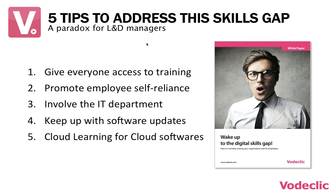So you need to keep your learning solution and your training courses up to date with the software updates that are made in the marketplace. Fifth thing is that I'm sure you all want to plunge into digital transformation. You want to push your company and your organization into this digital future. If you want to do that, you need to shift your training methods to cloud-based learning methods. You won't be able to match the pace. It's going to be so fast how things are going to change. You won't be able to match the learning needs of your organization with instructor-led solutions.